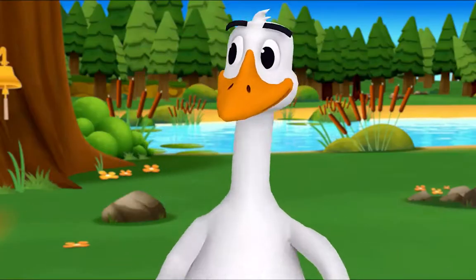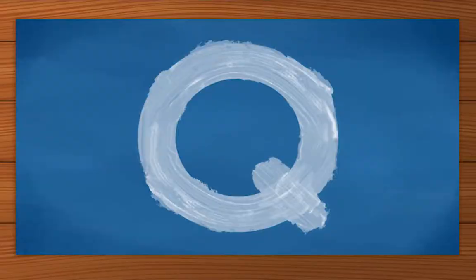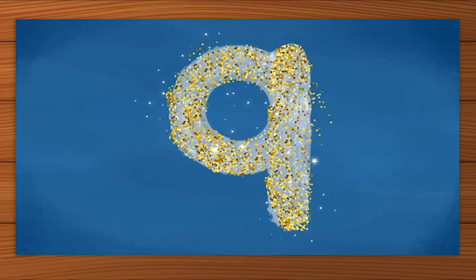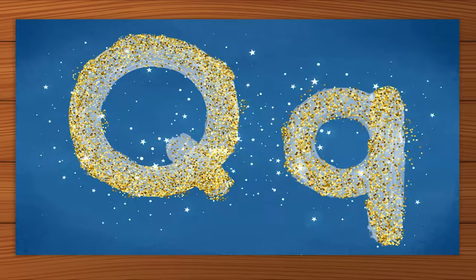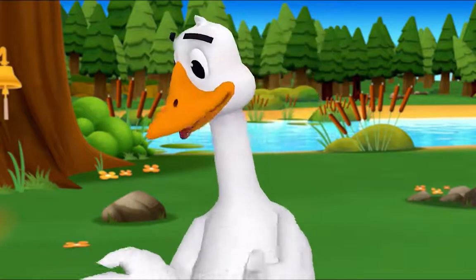You did it! Let's look at the letters we made. What's this letter? Q! Exactly! Uppercase Q. And what's this letter? Q! That's right! Lowercase Q. Nice job! Wow! Cool! Nice work, everybody!